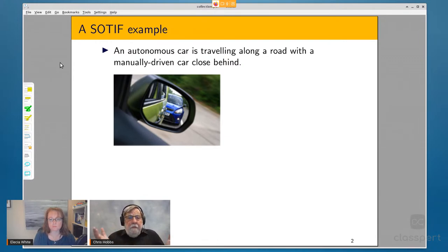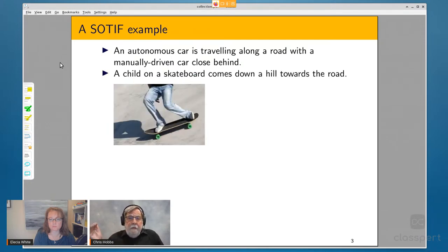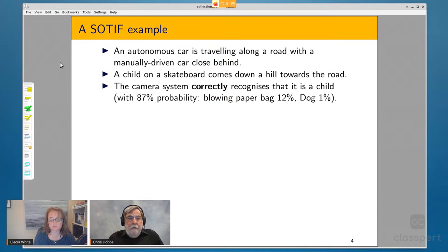But let's assume that we're in an autonomous car traveling on the road. There's a manual car right close behind us. A child comes down the hill on a skateboard towards the road. The camera system will pick that up and give it to the neural network or the Bayesian network or whatever is doing the recognition. It recognizes that it's a child with 87% probability. Remember, this will never be 100%. It could also be a blowing paper bag that's wandering along the road, or it could be a dog. But the camera system has correctly recognized that this child on the skateboard is a child.